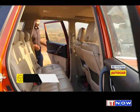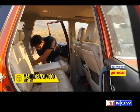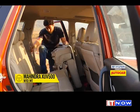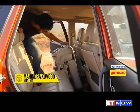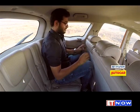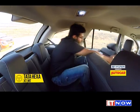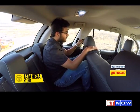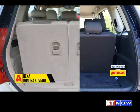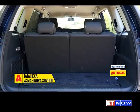We did also check the third row, and since I'm short, we tried it with Jay Patil, who is about 6 feet tall. Overall, it is the XUV that's easier to get into, with the ability to tumble the middle row. Once inside, there's very little to distinguish between the two. Both have almost equal amounts of space. But it is the Hexa that's more comfortable, with better cushioning on the seats. Right at the back, it's advantage to the Hexa, with more storage when all 3 rows are up in the boot.